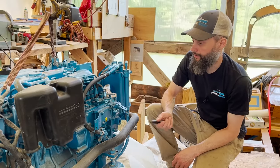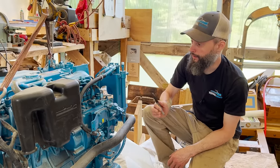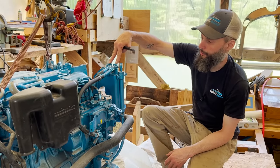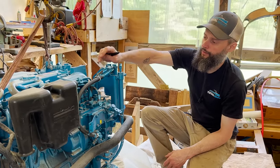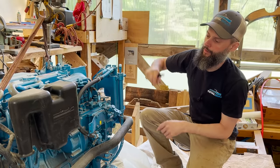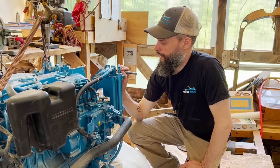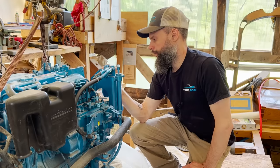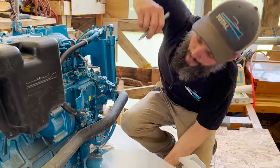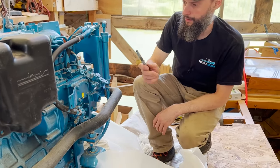So the first thing we need to do is disassembly, and the first step of that is to do some labeling. We've got our in and out on the water on the fuel filter here, and we need to replace these hoses because this is going to get moved and these hoses are going to have to get a little bit longer. So we're gonna mark one of these A, one of these B. B goes over here, A goes there. And then everything else is pretty self-explanatory.